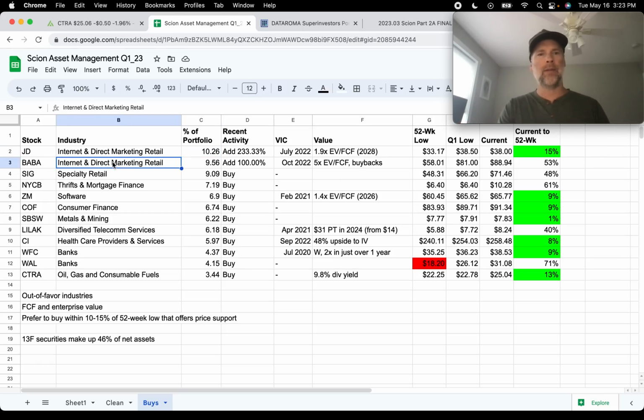Alibaba, next on the list, also in the e-commerce industry in China, doubled his position in the first quarter. Based on the valuation in this Value Investors Club write-up, it's currently trading around 5 times enterprise value to free cash flow. And Alibaba has a very aggressive share buyback program. I think they've authorized $25 billion US dollars in share buybacks. So, hopefully that's going to create some value for shareholders as well.